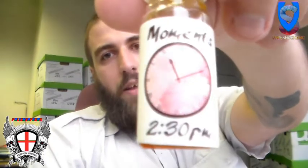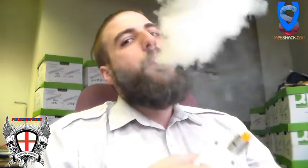Next one we're going to look at is the 2:30 PM, which is a sugary jam donut, and this is really, really good. This is spot on, really nice sugary jam donut. Absolutely love that flavour.